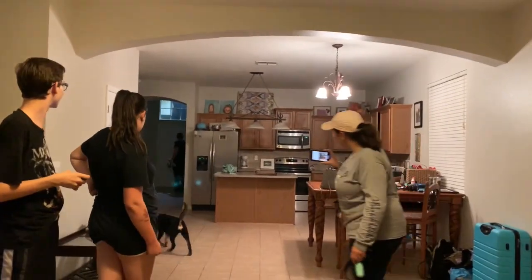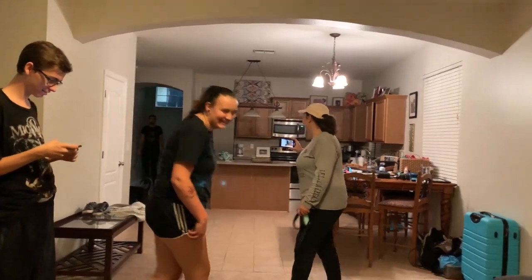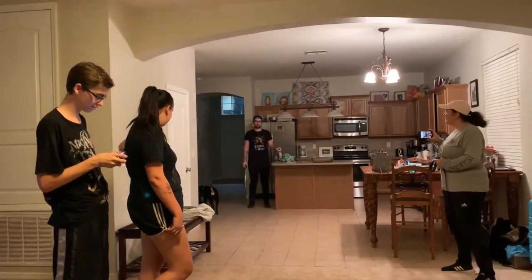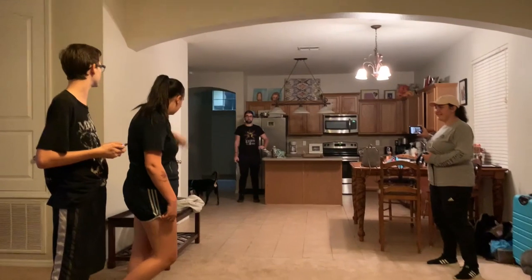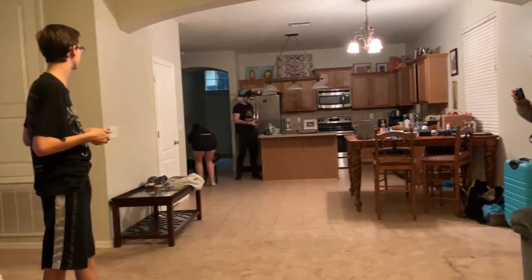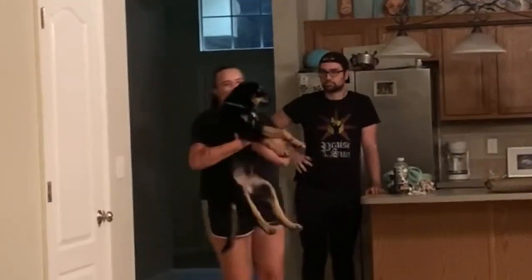Oh, we got another surprise, too. That's not the only one. Got an orange husky too. What? There's an orange husky and I have a Rottweiler with a blue eye. Look at his eyeball. Come here. He doesn't have a name though. Have you ever seen a blue eyed Rottweiler?